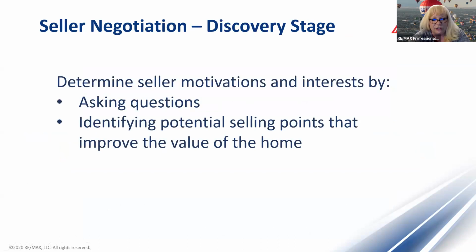Again, asking questions, identifying potential selling points that improve the value of the home. Some things are like solar, for example. It's changed a little bit now, but 5 or 10 years ago, solar was kind of a lifestyle choice. It wasn't something that everybody jumped on the bandwagon to have. Same thing with a diving pool, for example. Diving pools, in my opinion, devalue homes because they're more work. They take more maintenance, more everything, and they're just not as popular as they used to be.